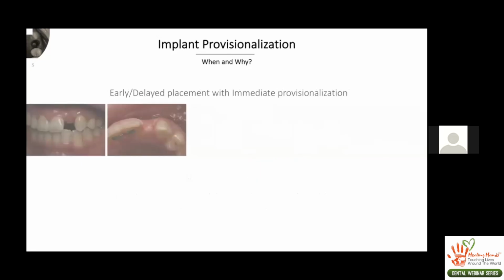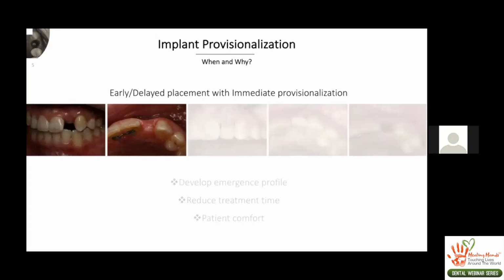And I want to make a case for not just immediate placement with immediate provisionalization, but also early or delayed placement. So when you have a well-healed ridge, or if you're going in 6 to 8 weeks after an extraction has been done, I would still say that an immediate provisionalization on the day of implant placement is very beneficial, as you'll see in this photograph.